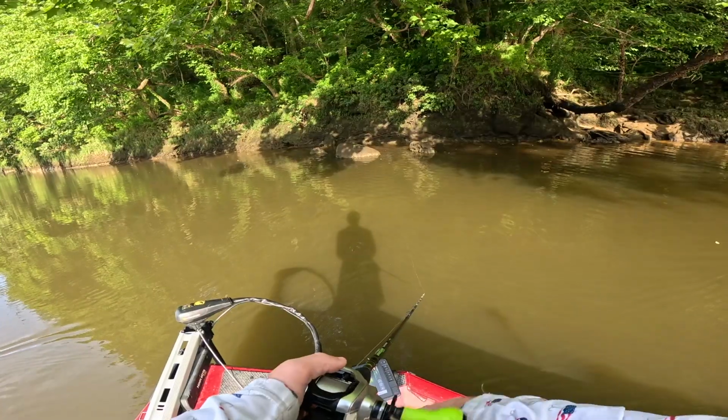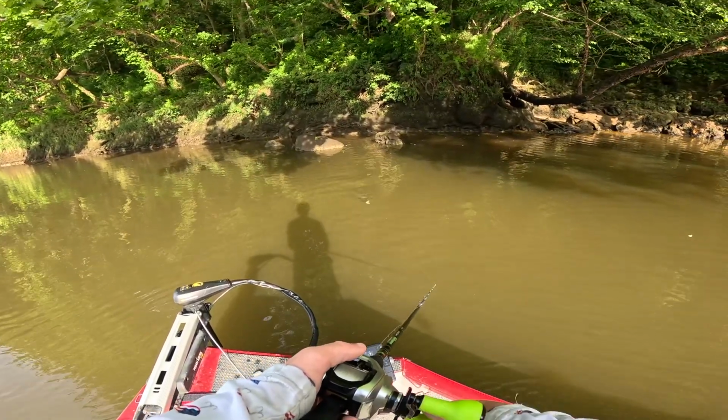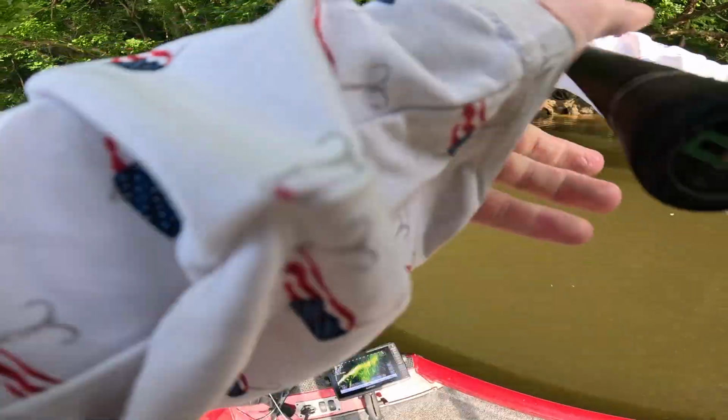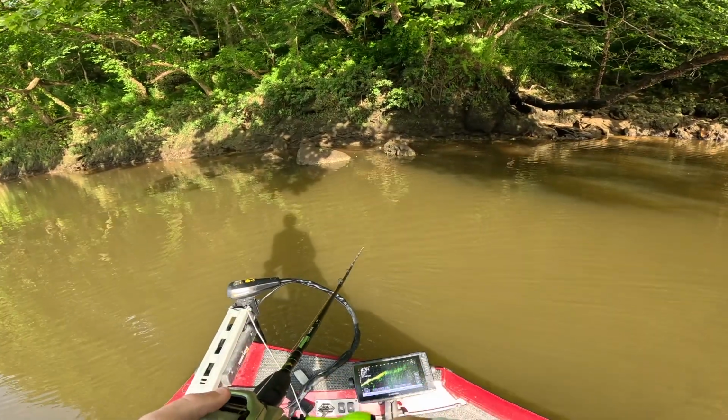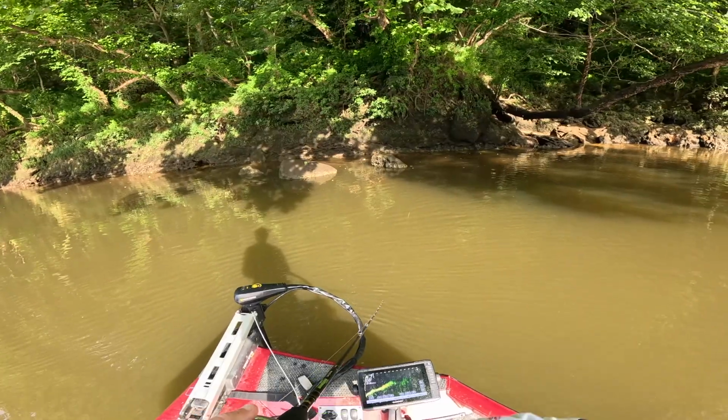Oh, big one, big one. Oh gosh, that's a bowfin. Do I want to catch that? I probably don't want to catch that. Yeah. Oh my God, that thing was huge. I do not want to catch that. This is a $50 bait. I do not want to lose it. If he eats it again, then, you know, so be it.